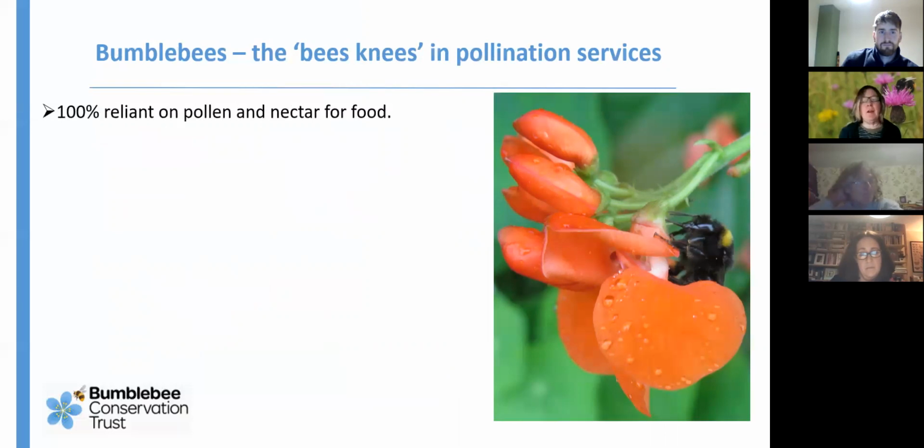Like other bees, and unlike hoverflies and wasps, for example, bumblebees are totally reliant on pollen and nectar for food. So their flower visitation rates are really high compared to other pollinating insects, and they are unbelievably good at it because they're evolved to collect pollen and to drink nectar. I should have added earlier, the adults drink nectar to keep going for energy. But they will still inadvertently pick up pollen even if they are just supping nectar, which is why the males are pollinators as well as the females.